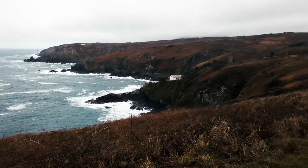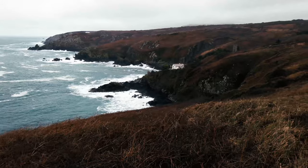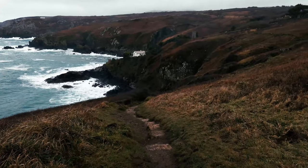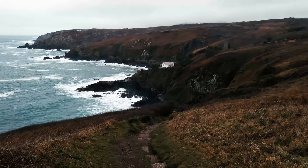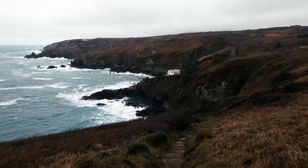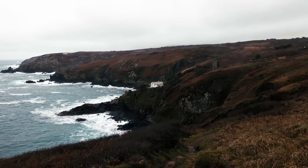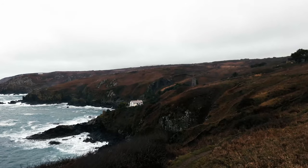So you can see that little white house down there. That's the house I want, ideally, one day. If it's not disappeared by coastal erosion. But according to a little sign just back there, I'm two miles away from Zennor. And there's some old mine ruins up here, which I shall have to definitely check out.